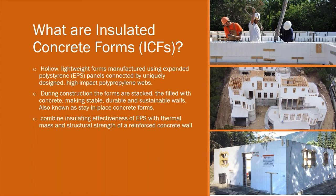What are insulated concrete forms? ICFs, that's our industry acronym. Basically, they're hollow, lightweight forms manufactured using expanded polystyrene, EPS, panels connected by uniquely designed high-impact polypropylene webs. During construction, the forms are simply stacked, then filled with concrete, making stable, durable, and sustainable walls. We're also known as a stay-in-place concrete form. With the combined insulating effect of EPS, thermal mass, and structural strength, a reinforced concrete wall gives you a superior building envelope.